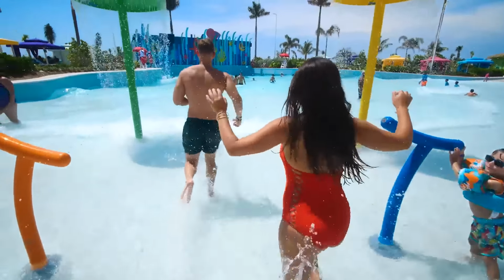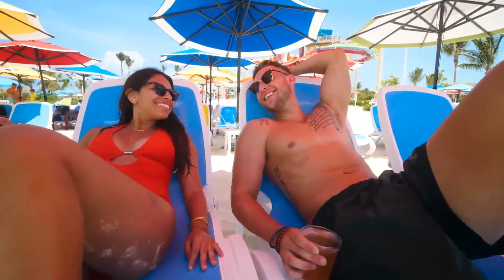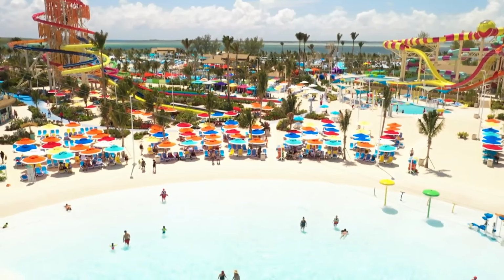It's a lot of fun. And regardless if you got kids or not, I do think admission to the water park is a great way to spend your day at Perfect Day at Coco Key. So I never regret purchasing that.